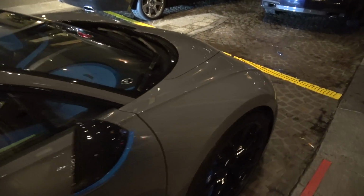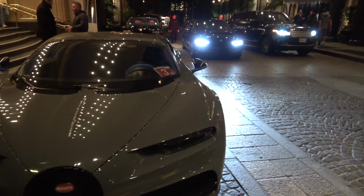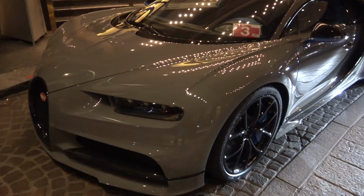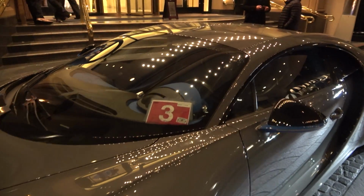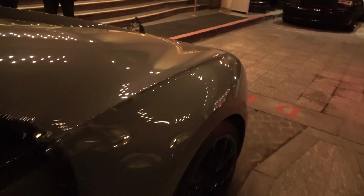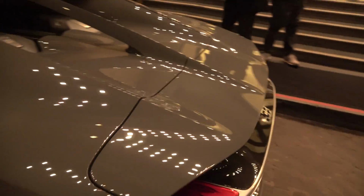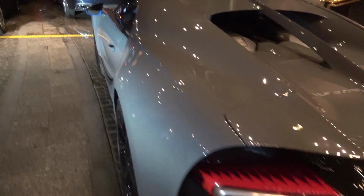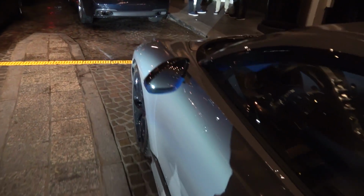So much for resale value, guys. No fucks given. Every Chiron owner has a duty to spec the cars accordingly, some of them are failing in that respect. Look at the blue accents on the mirrors. This thing is a beast. Check it out. Oh yeah. Anyways, we gotta go.